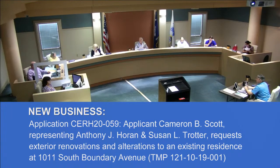Whoever makes the motion. Mr. Chairman, I'd like to make a motion that we approve certificate application H 20-059 as submitted with the option to move the bedroom window. Great. Second. I've got a motion, a second. Any other comment? Okay, all in favor of the application submitted, raise your right hand. Okay, good to go. Thank you.